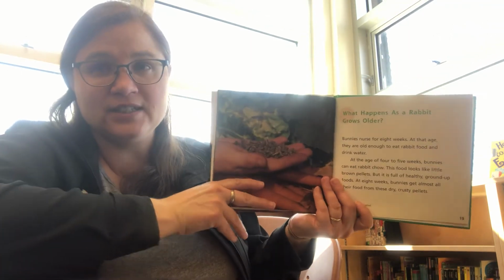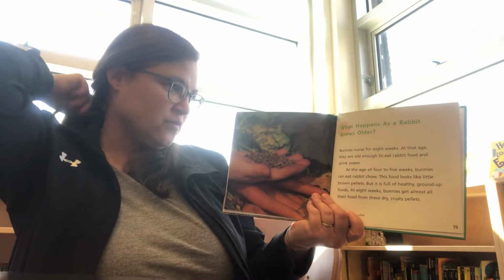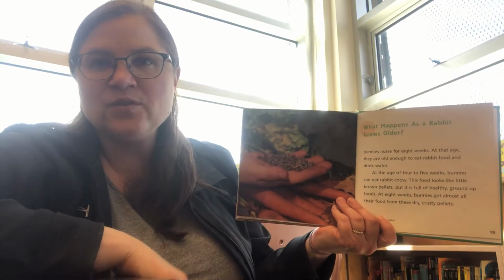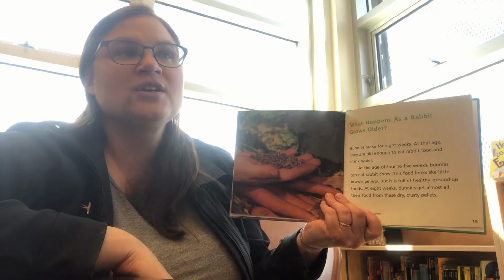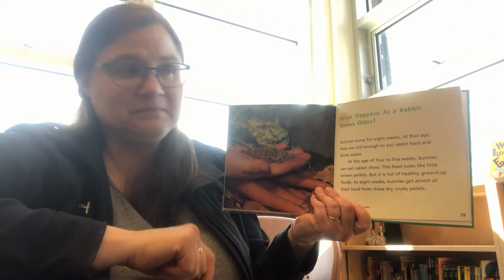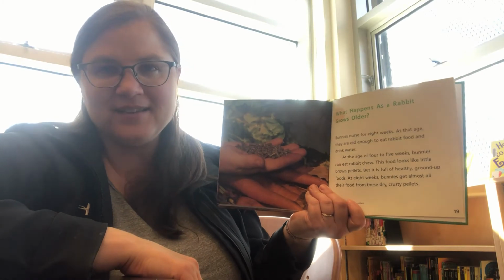But they're definitely running and hopping all over the place. And they're eating a lot of other foods too. So the other day I gave them some spinach and a few carrots. And they just love when I give them treats like that.